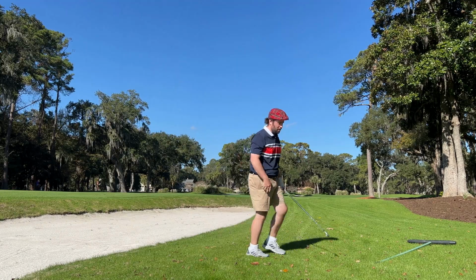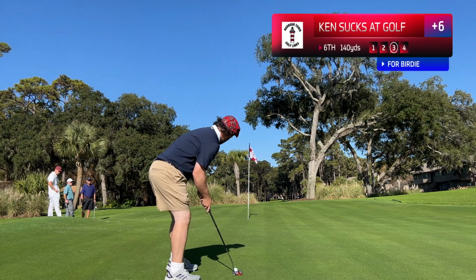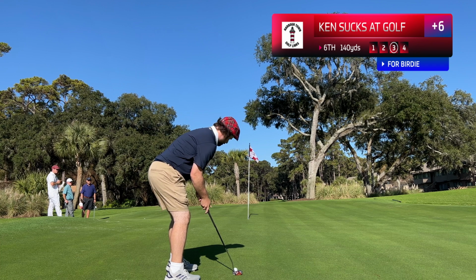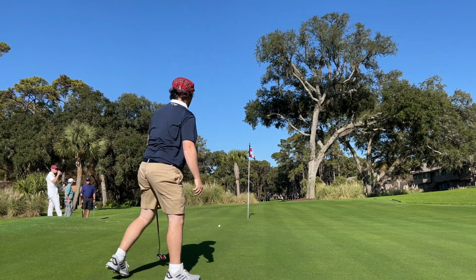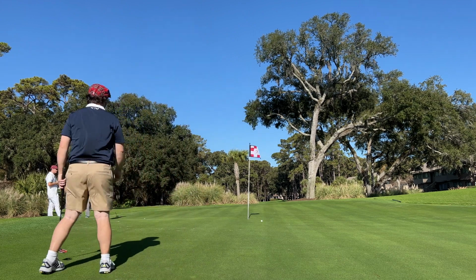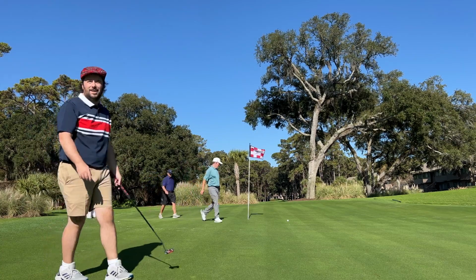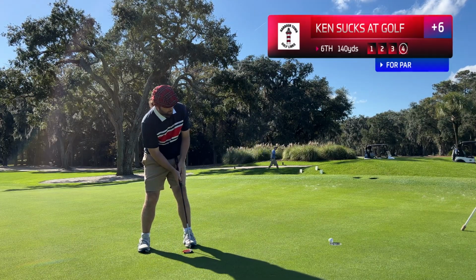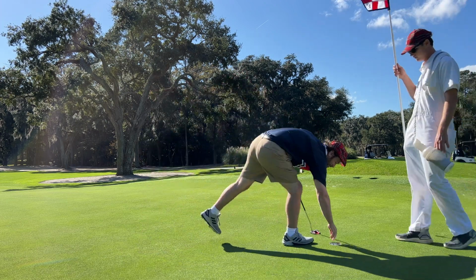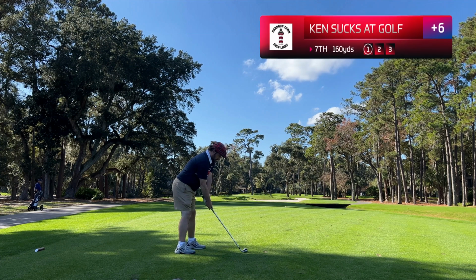And guess what, guys? I am putting for birdie. But this would not be an easy birdie putt, as most putts at Harbour Town are not easy. This is slinging way to the right. Would not even come close to the pin once again. But I would leave myself a rather straight putt for par. And that would go in, and we would have ourselves our first par of the round. It would come on the 6th hole.